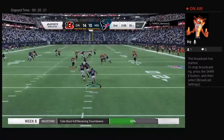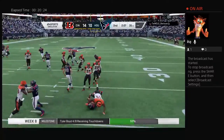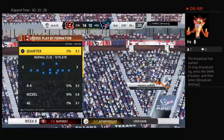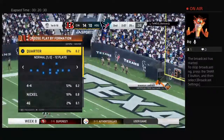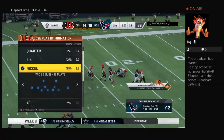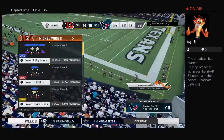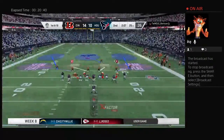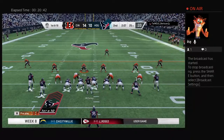This fielded at the 2. And not a bad return here. He gets it out to the 25-yard line, at their own 25-yard line. Houston's offense already at the line, set to get going.